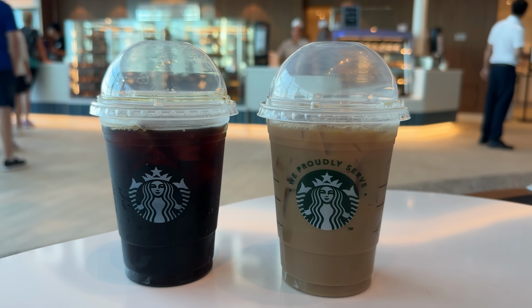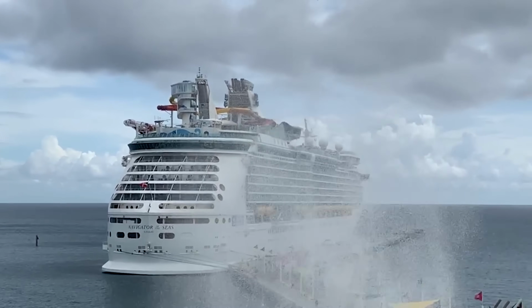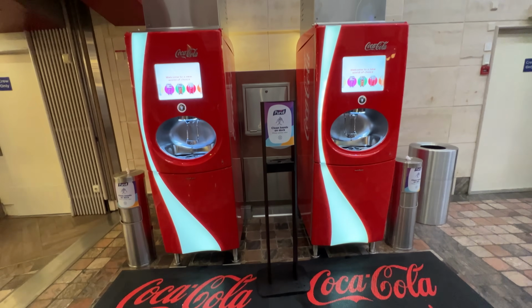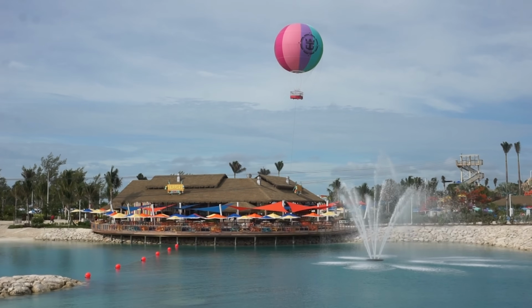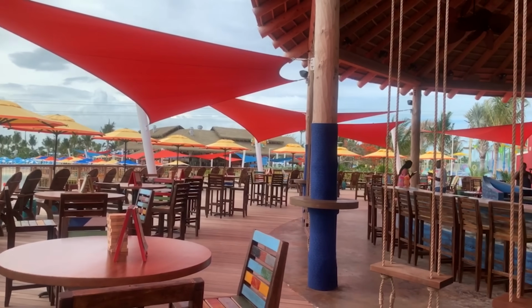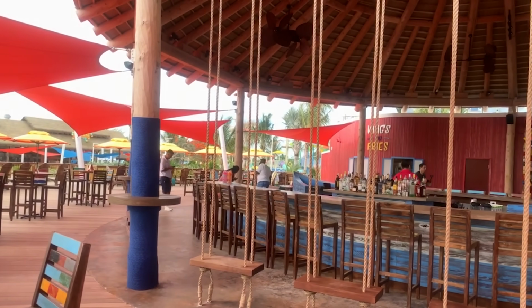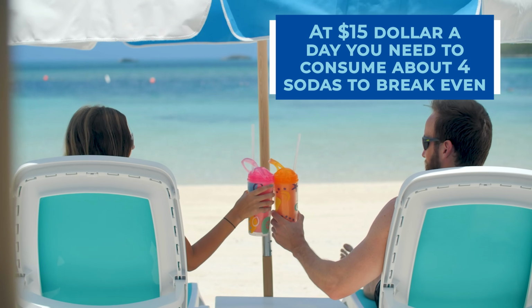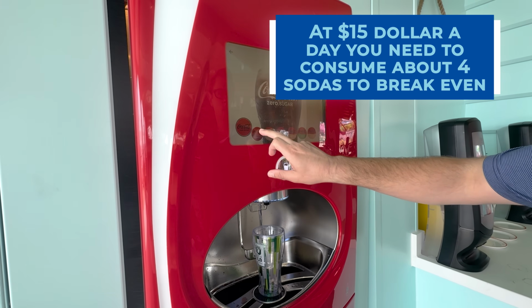Of course, if those values are starting to add up, instead of paying for drinks a la carte, there are also Royal Caribbean drink packages that you can purchase for a per day price. Royal Caribbean offers a classic soda package, which allows unlimited fountain soda on the ship and at the line's private destinations. The soda package is approximately $15 per person per day and includes a souvenir cup, which means you need to consume around 4 to 5 sodas per day to recoup the cost of this package.